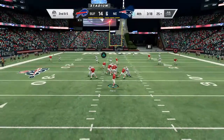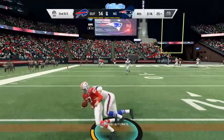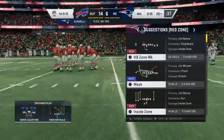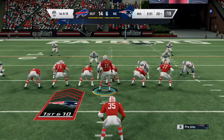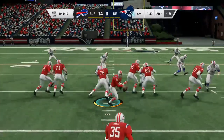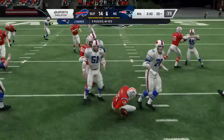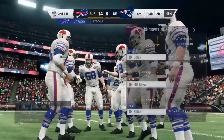2nd and 5. And he's going to find his man out of the backfield. That's complete. And he's able to get it to the edge of the red zone at the 20-yard line. A gain of 5, good enough for the first down. And again this time to the tailback. And running room scarce here. He's going to be stopped in his tracks at the line of scrimmage.